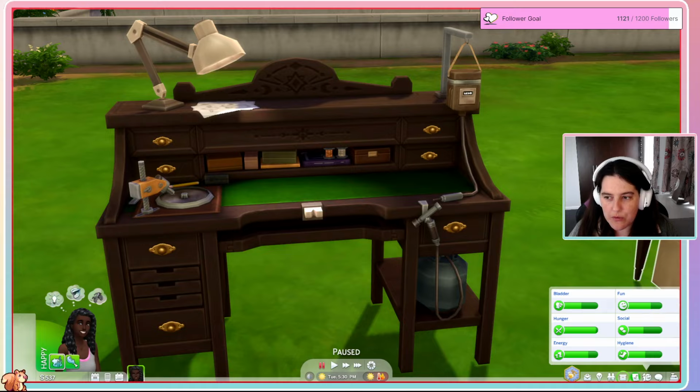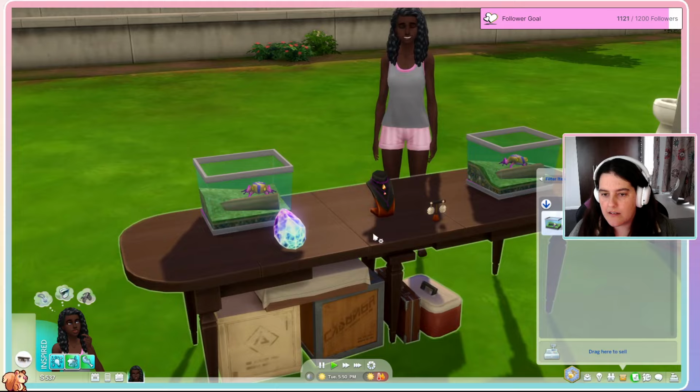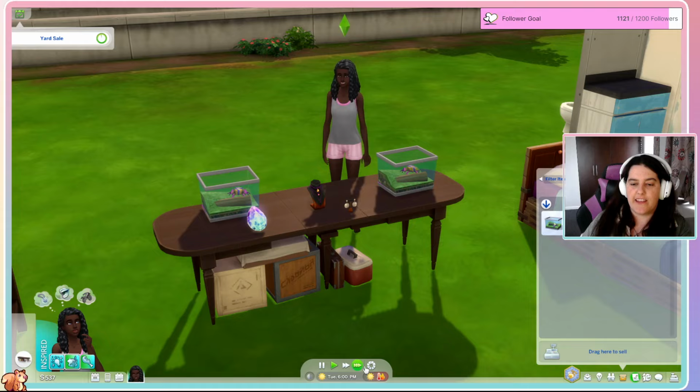I want to know how much these things are worth. That's pretty. Look how pretty that is. I really like this pack, to be fair. For a stuff pack, this is so fun. Look at that. So I guess like the metal and then the gem is the little diamond bits on it, which is kind of cool.